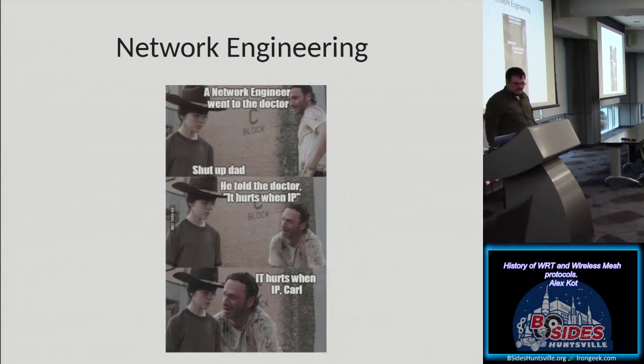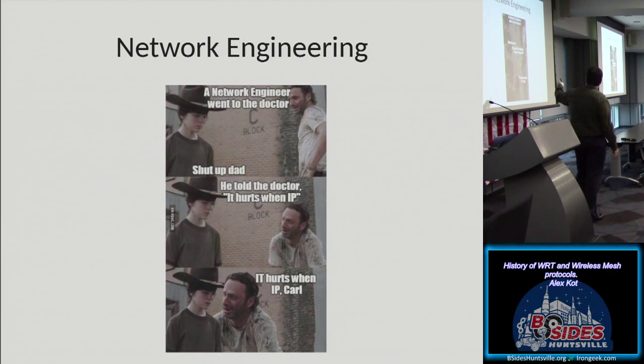So, anybody watch Walking Dead? A network engineer went to the doctor, showed up dead. He told the doctor, "It hurts when I pee. It hurts when I pee, Carl."